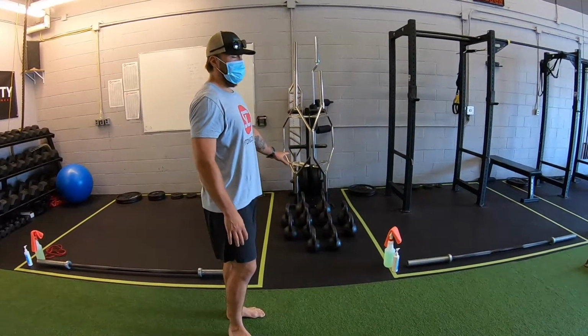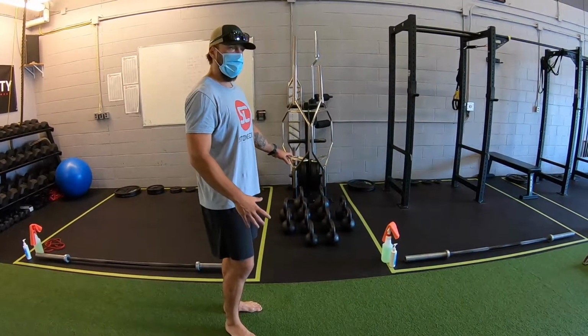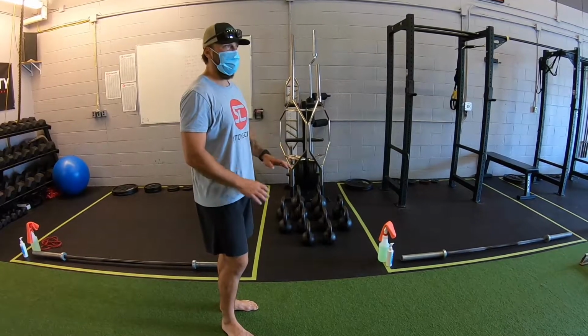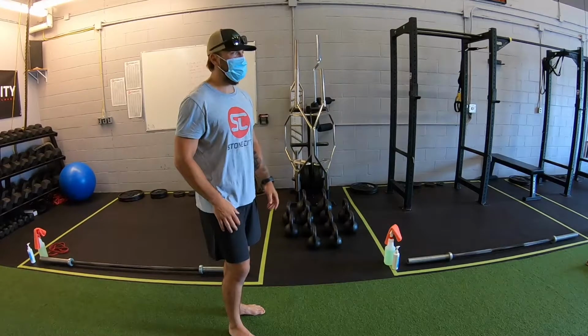Those are the only major equipment changes, other than the plates are now in your pod rather than in the storage units. But other than that, that's it. The bands are still in the same spot. The mats are still going to be beside the bands. The boxes are still where they are.